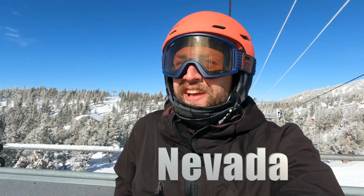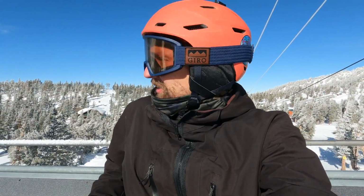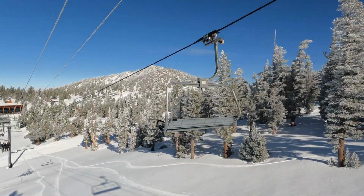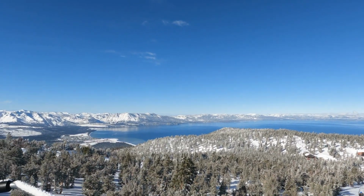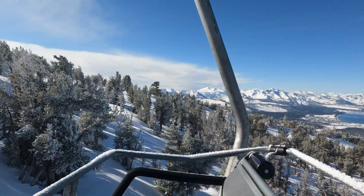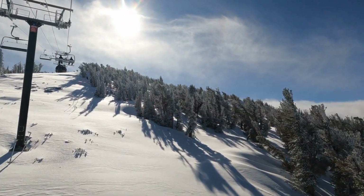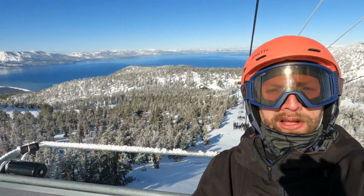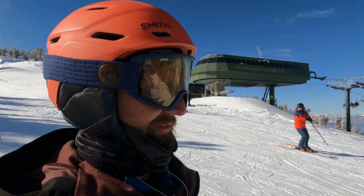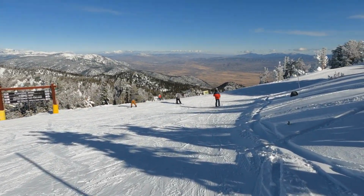We're going to start over here on the Nevada side, and then we're going to go over to the California side, and then come back up or way back. But it is very gorgeous. Express, and now we're gonna go check out Nevada side first. Okay, get up here. Let's go to the Dipper.